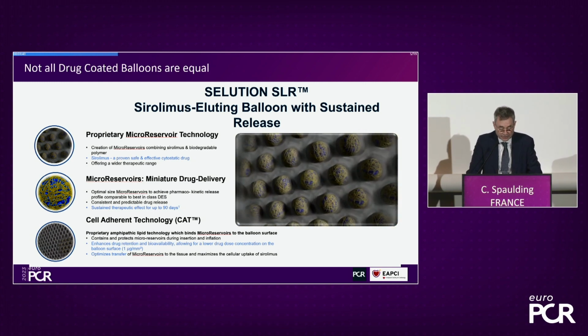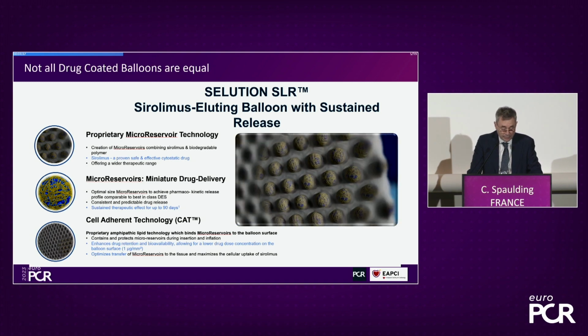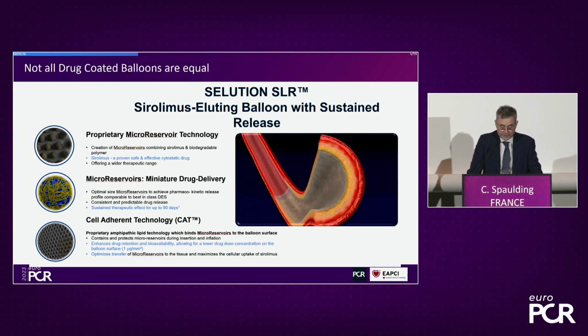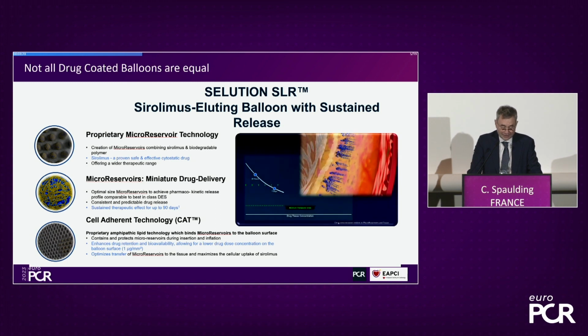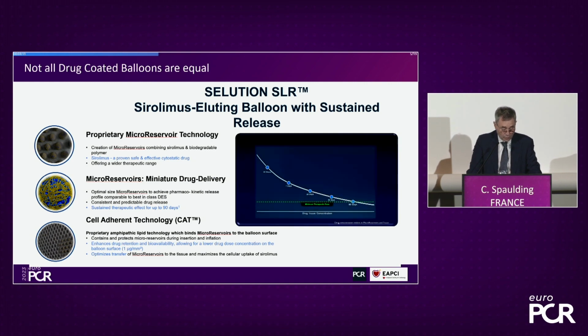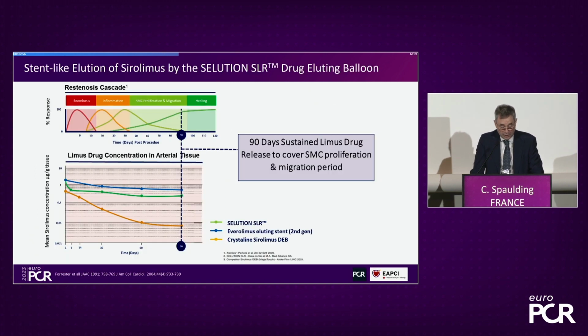It has micro-reservoir technology. The sirolimus is embedded in micro-reservoirs that combine sirolimus and biodegradable polymer. And these micro-reservoirs, as I will show later on, enable a sustained release of the drug that is effective for up to 90 days. And the device is a very deliverable balloon catheter that has cell-adherent technology, which contains and protects the microreservoirs during the insertion and the inflation, and also optimizes the microreservoirs to the tissue and to maximize the cellular uptake of sirolimus.